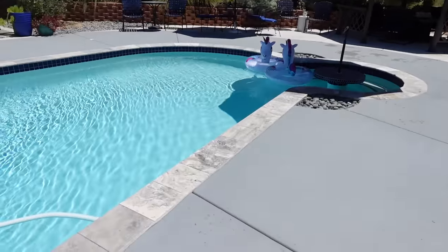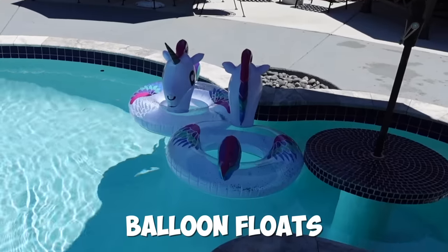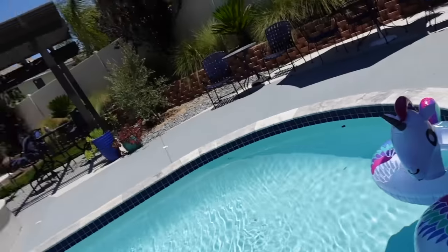So I'm still trying to figure out where I'm gonna hang the balloon arch, probably where I'm gonna have Peyton sit to take pictures and stuff. I will show you guys that once I figure it out. I'm still trying to decide, and then I have to get ready. Oh, and of course, unicorn balloon floats. My mom found those at Five Below, so yay mom, because those are super cute.